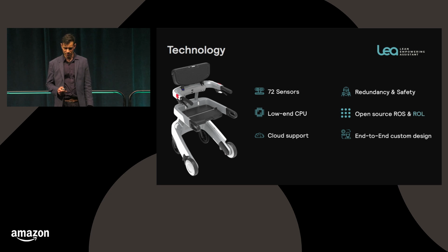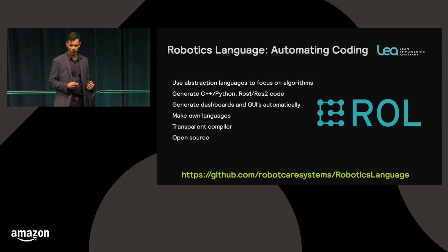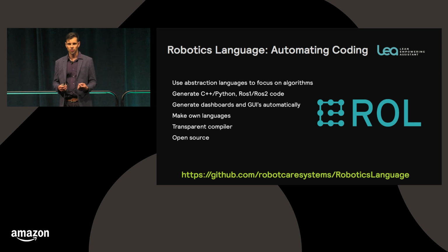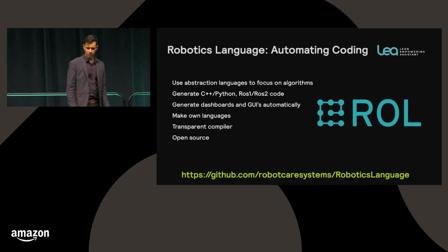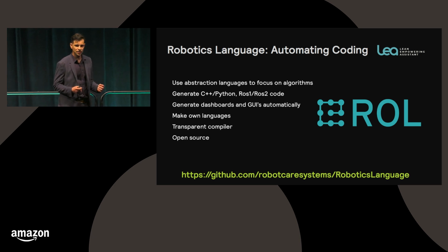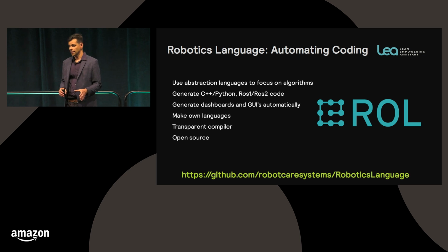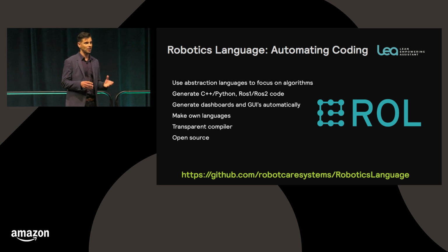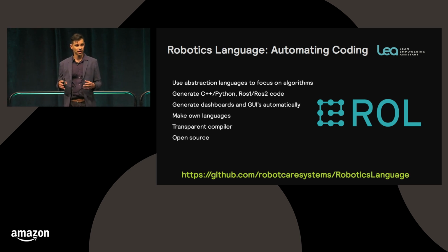I want to tell you a little bit about the software that we're using. We build on top of ROS, but we had to create something to speed up our development. So we started automating the way we code. Now, this is a bit interesting because usually you use software to do automation. In this case, we're actually automating the process of creating software. And we do this by creating this concept of abstraction languages. Abstraction languages are simple languages that focus on the problem that you want to solve, and then we use them to generate code. In particular, we generate ROS C++ code or Python code. We can also generate ROS1 or ROS2 code. And given that the information is there in these languages, you can also generate dashboards and GUIs automatically so that you can use these interfaces to debug and visualize what's happening to these nodes.